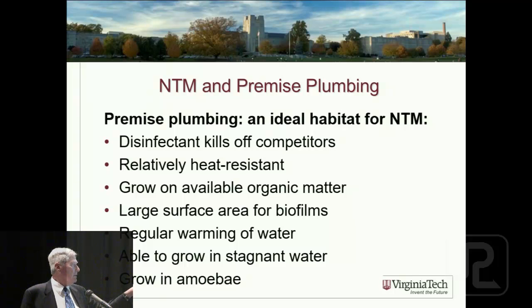I'll talk more about that later. They grow on the available organic matter. There's not much in premise plumbing or a heater cooler, but it can accumulate. There's a large surface area for biofilms. Small pipes have a huge surface to volume ratio compared with the pipes that our water is delivered, which could be an 8-inch main going down the middle of your street. Regular warming of the water occurs, both in a heater cooler and in premise plumbing. Mycobacteria and several others of the waterborne pathogen group grow just fine in stagnant water.